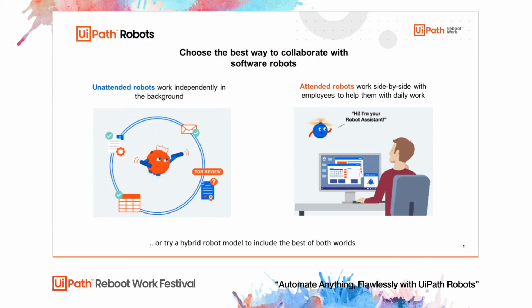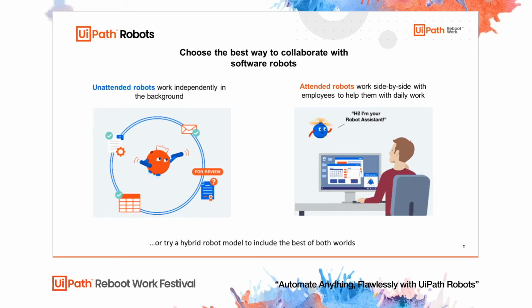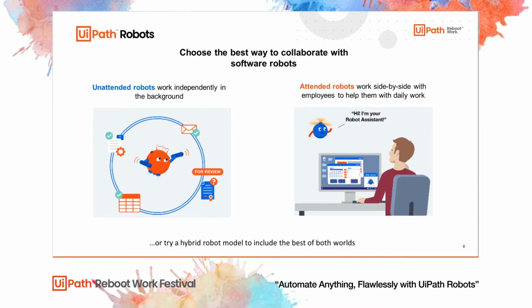UiPath offers a wide range of human-robot collaboration models to provide you with the best solution for your automation needs. Unattended robots work independently in the background and handle task-heavy, long-running processes. They will check in with employees for validation, or if there's a question or an exception. You can run and manage your unattended workforce through UiPath Orchestrator.